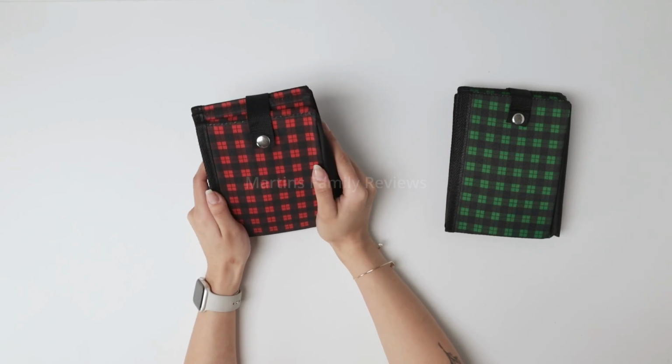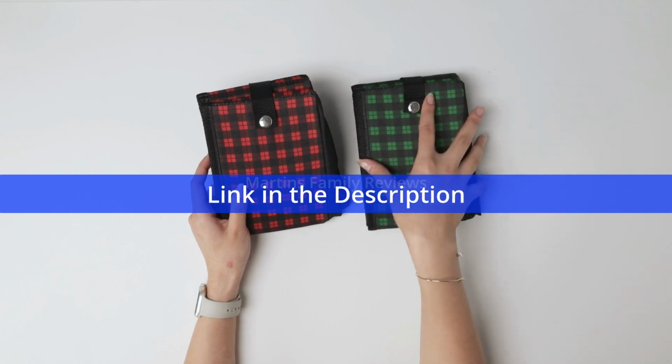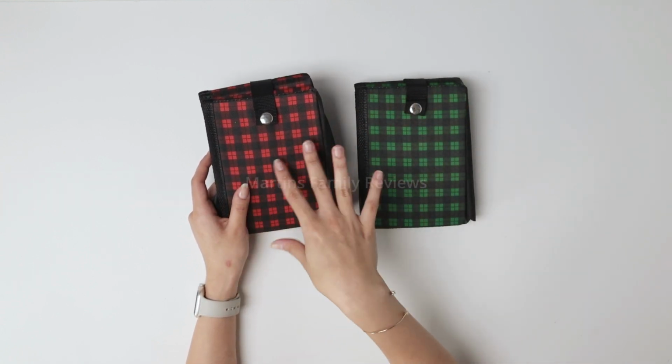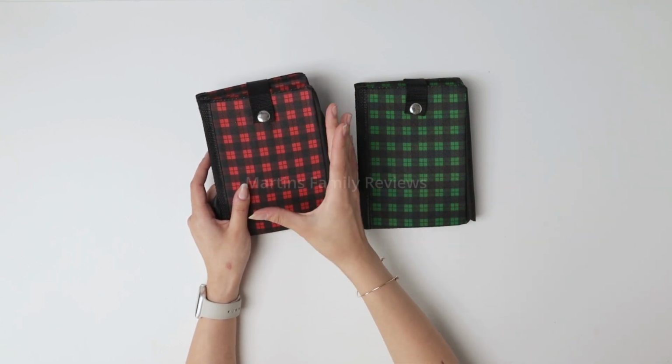Hi cat owners, today with me I have this collapsible cat litter box set of 2. I got it on Amazon and it has that Christmas theme that I absolutely adore. So whether it's Christmas or whether you like to travel with your cat, you're definitely going to want one of these. So look at how small these are.